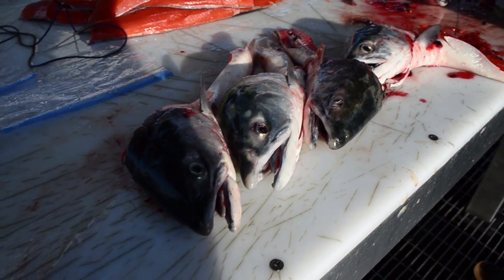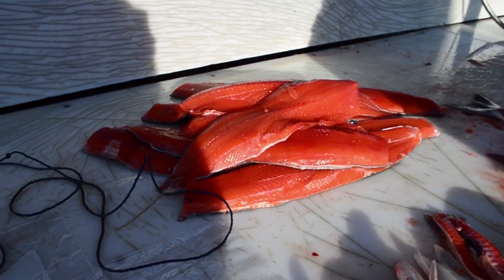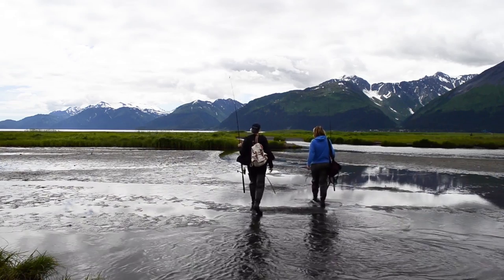There's the halibut bait. There's our fish. That'll feed us for a number of meals. So that's how you catch and clean some good old Alaskan salmon.